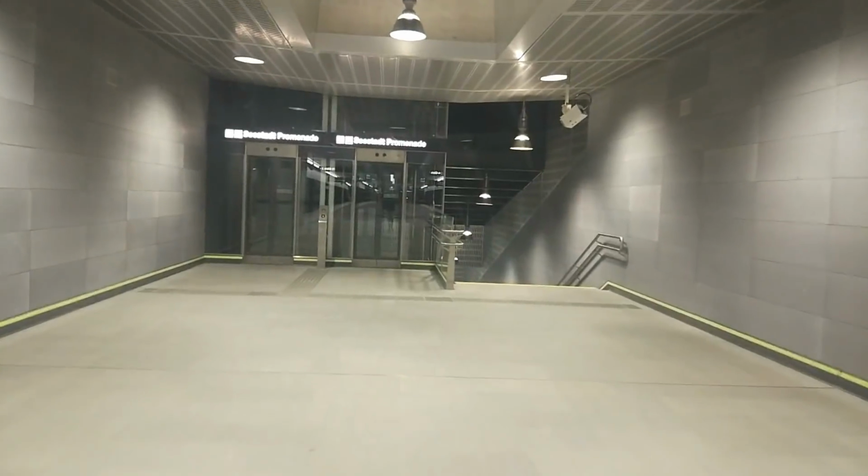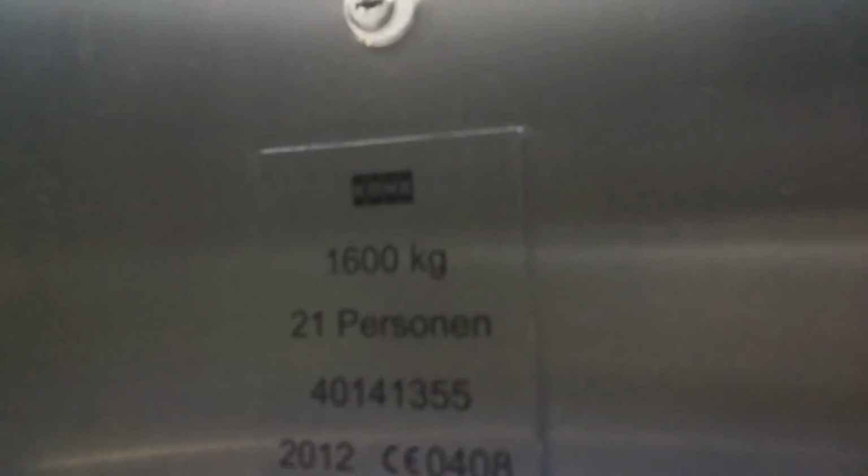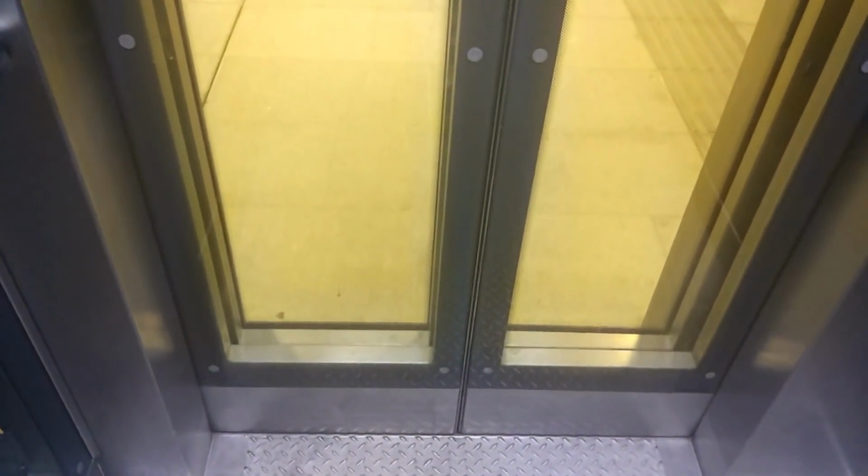And now along to an Eco Disc at a U-Bahn station. Ausgang Seestadtpromenade.